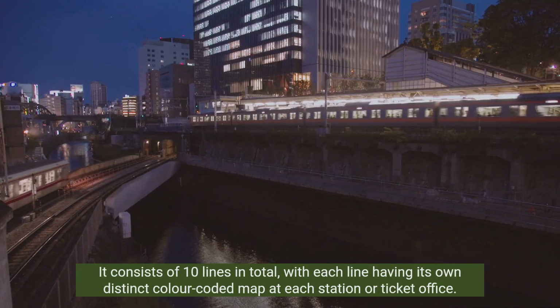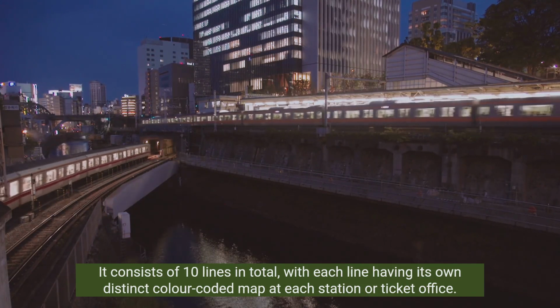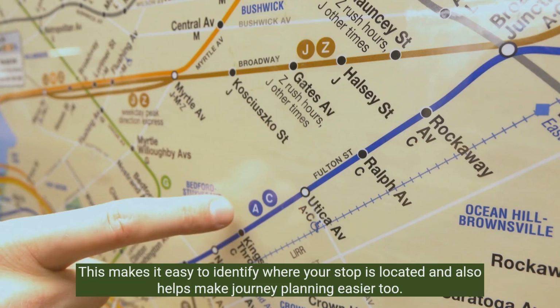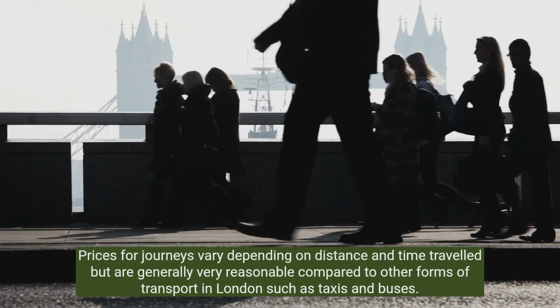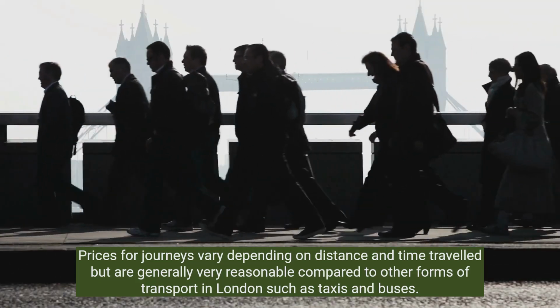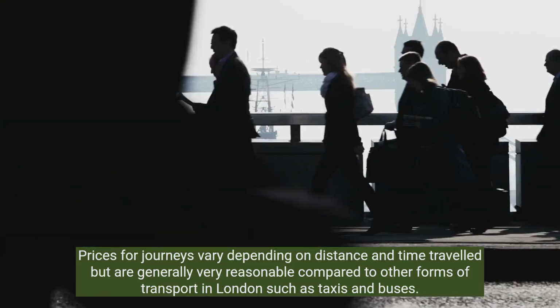It consists of 10 lines in total, with each line having its own distinct color-coded map at each station or ticket office. This makes it easy to identify where your stop is located and also helps make journey planning easier too. Prices for journeys vary depending on distance and time traveled, but are generally very reasonable compared to other forms of transport in London such as taxis and buses.